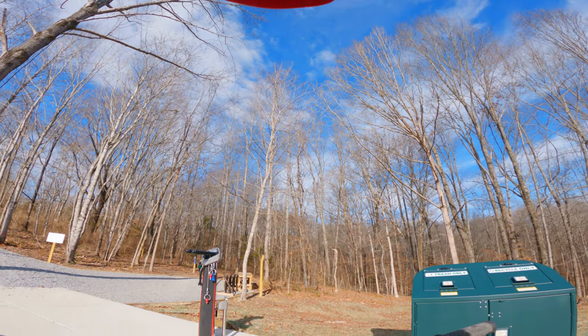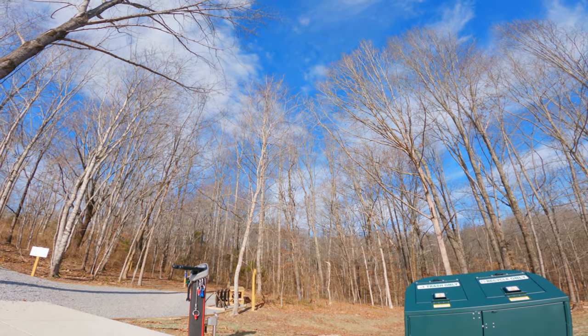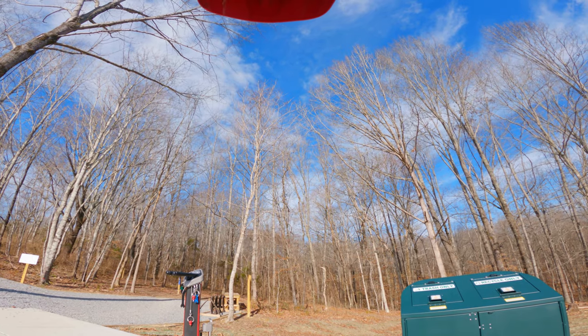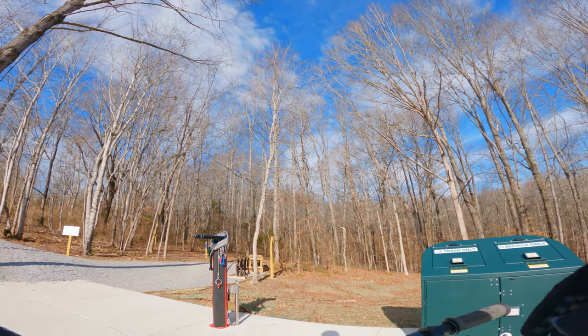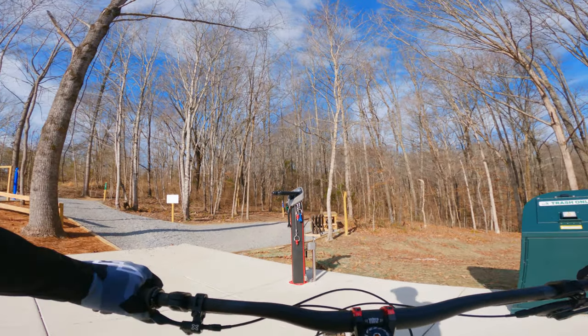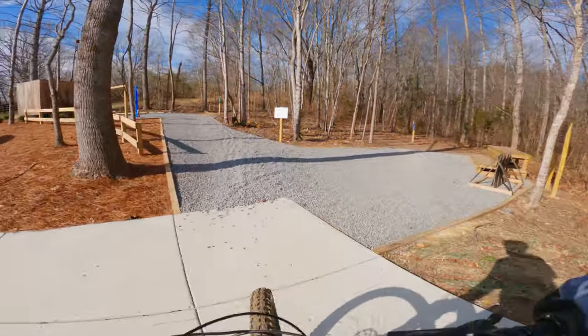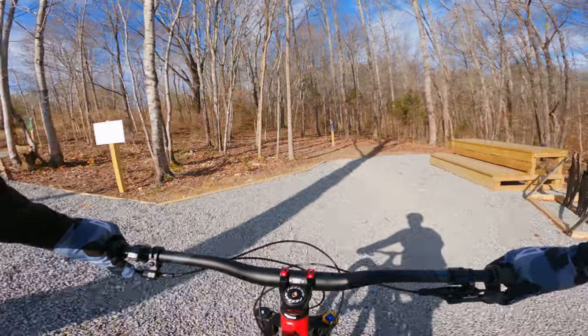Hopefully, now with this OCLU, I'm not really sure about the angle compared to my other one. So I hope this is gonna be a good angle. We'll test it out on the parkway. Not a lot is lost. So, all right, here we go.